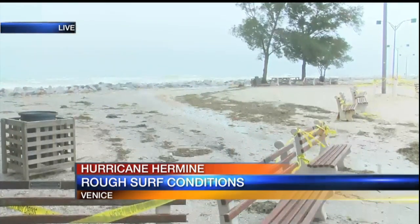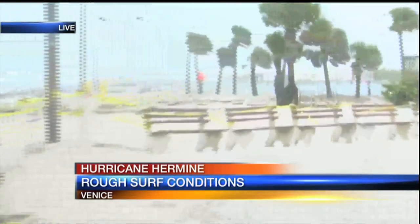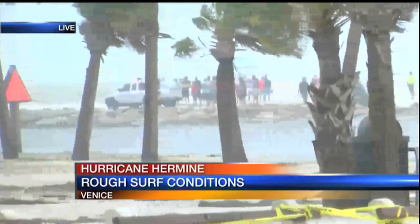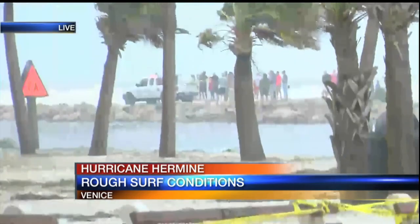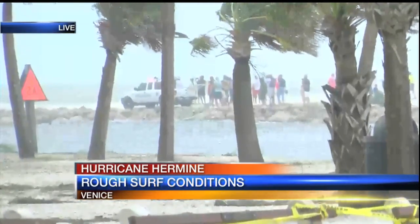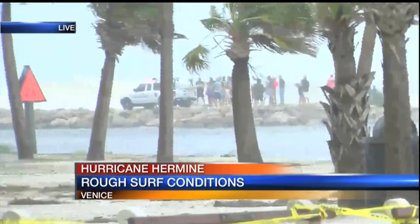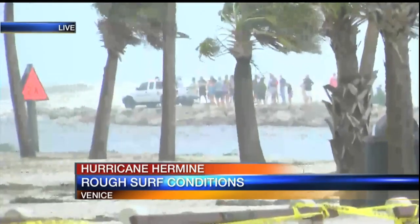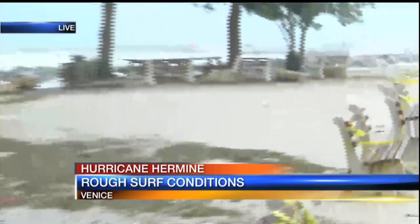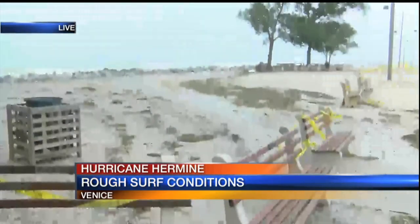I want to move the camera around a little bit here and show you just on the other side from where we are, on the north side of the jetties. You can see dozens of people are out on the beach. Just in front of that pickup truck, which is the Beach Patrol, is the north side of the jetty. It has been closed off. But several people are out there on the beach right now. We did talk to several residents who were out here today who said they haven't seen any rain or wind like they have seen over the last several days.